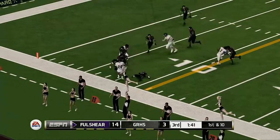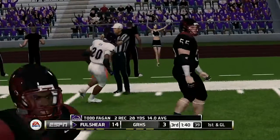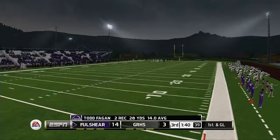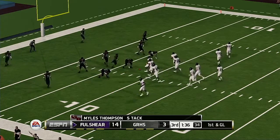Complete. He's got room to work. How about the big fellas up front? This line will have to continue to play like that to build the consistency to help this offense be effective. And this play is number 8 on the drive.